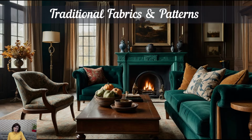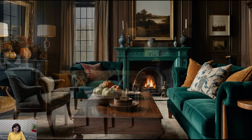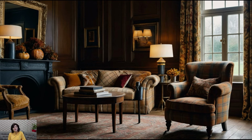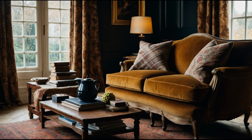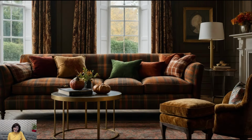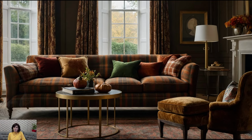Nothing says English style like timeless fabrics such as wool, tweed, and velvet. Plaid and floral patterns in upholstery or drapery add texture and warmth to any room. For autumn 2024, mixing these classic materials with modern silhouettes offers a chic update to the traditional look. Consider tartan cushions, herringbone blankets, or velvet armchairs to evoke the cozy, layered look that defines English interiors.